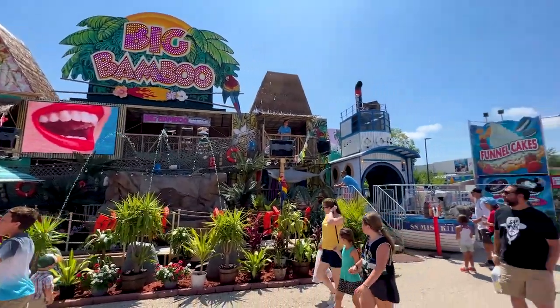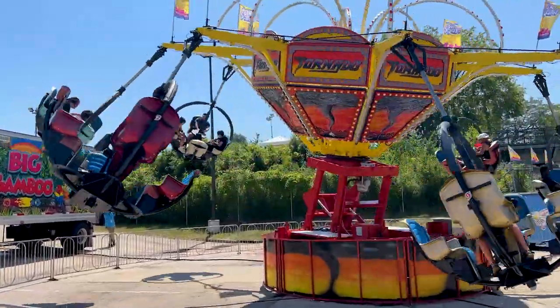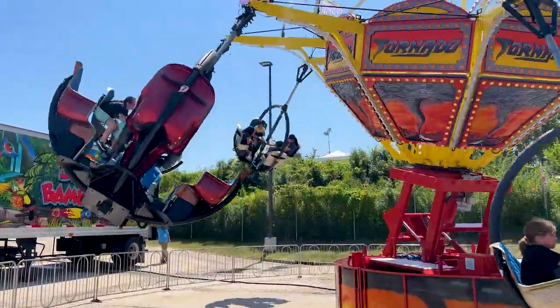That's so cool. Our last ride in the adult section is going to be the Tornado, which is a ride that lifts up and turns and twists, and then it's like a teacup where you can actually spin it as fast as you choose to.